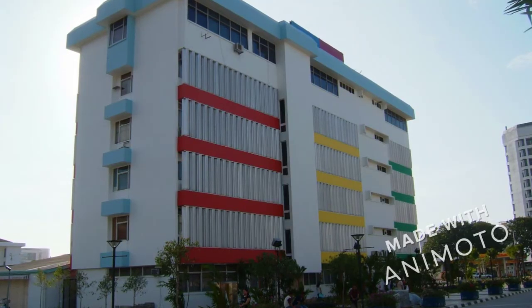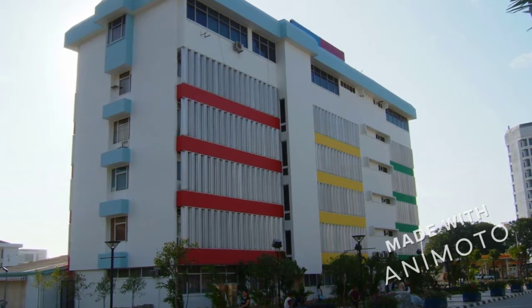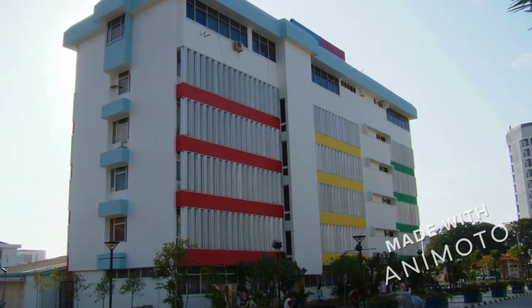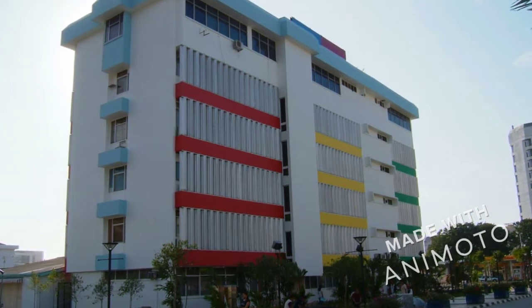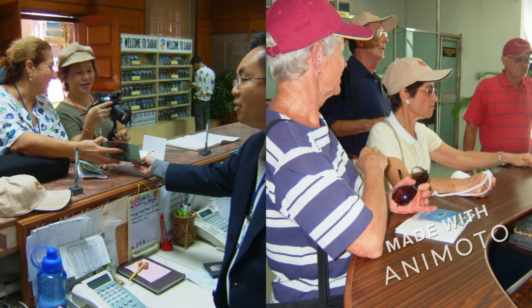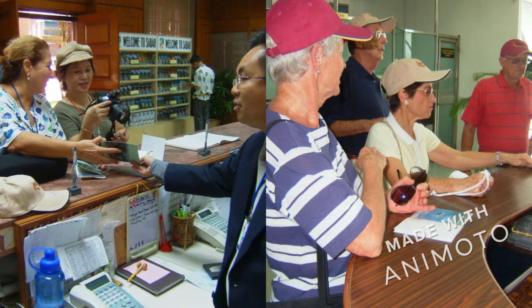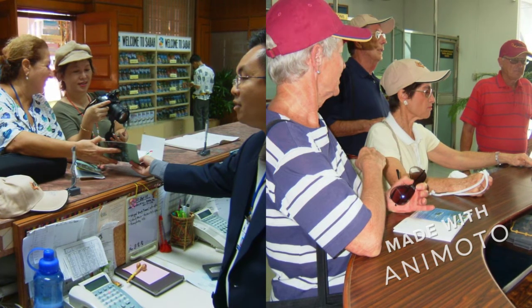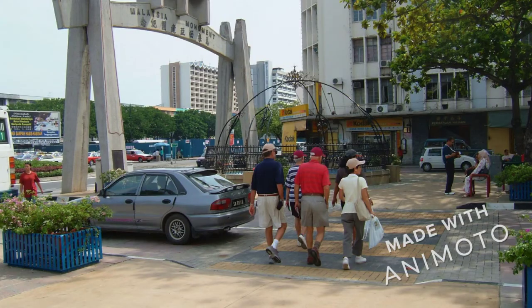Here we are, the link from the past to the present. Francis George Atkinson started this sanitary board in 1901. And now, this is today's Kota Kinabalu City Hall. The City Hall is also the beginning of collecting stamps to mark your walk along the way, if you have a copy of the KK Heritage Walk Guidebook.